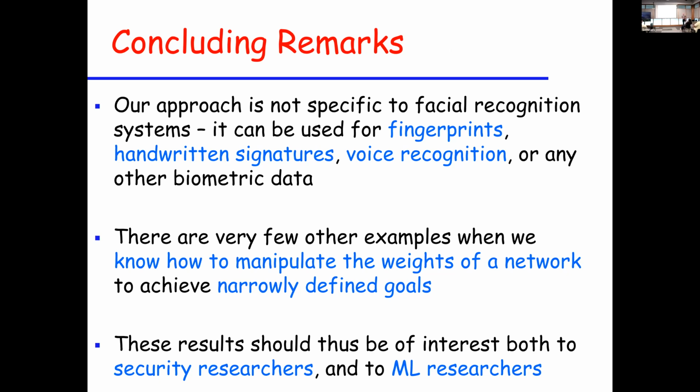It shows that I can change weights in a mathematical way. I tell you exactly which mathematical operation to apply to weights, which will change the result of a deep neural network in a very controllable and understandable way. I don't know how it operates backwards, but the operation of the last layer is something I understand well enough to manipulate it. So it will apply to fingerprints, handwritten signatures, voice recognition, any other thing which is dependent on clustering. And there are very few other examples in the literature where someone had changed the weights in a mathematical way and discovered what is the total effect of it.